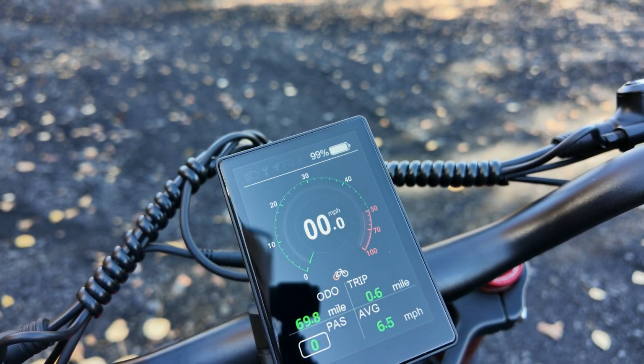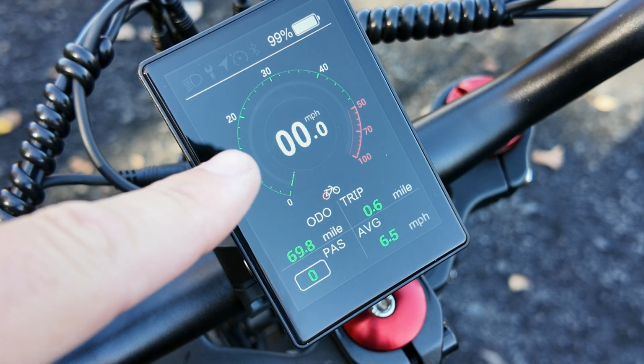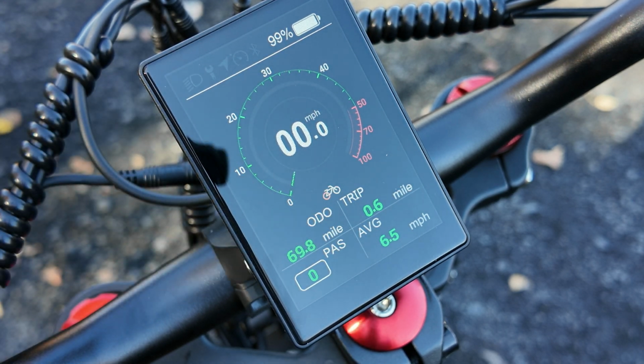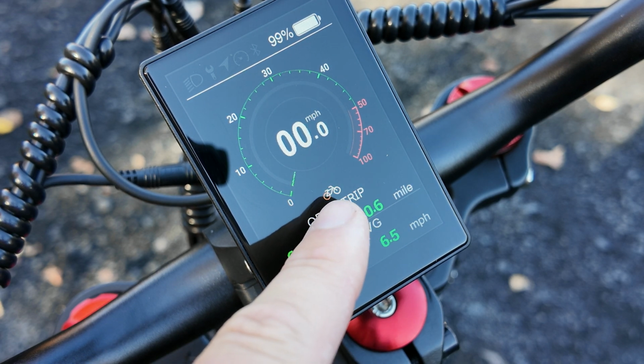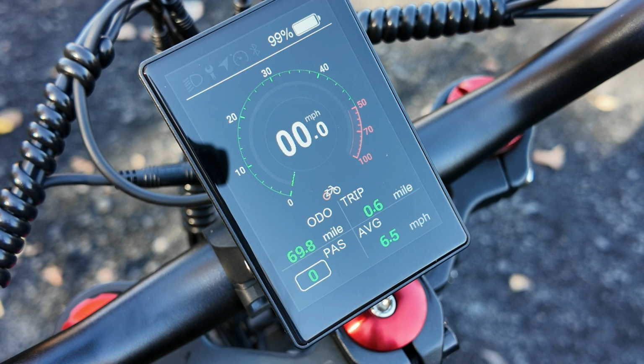Full color display. Your full color display does tell you your battery percentage up on top, the speed you're going, as well as motor output that does light up right there. You do have your odometer, tripometer, pedal assist, and your average speed. Now if you look right above the trip, there's a little bike icon, and the rear wheel is highlighted orange, which means right now the rear motor has power going to it.